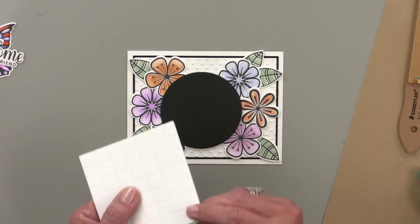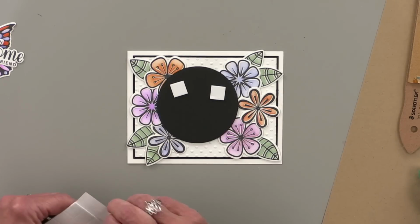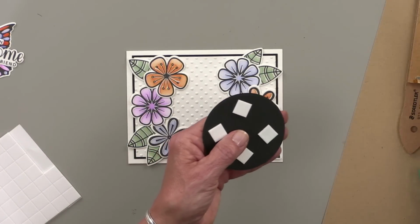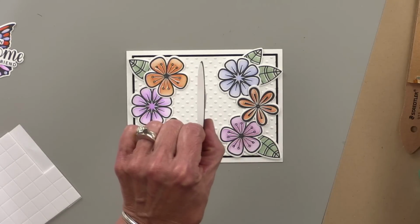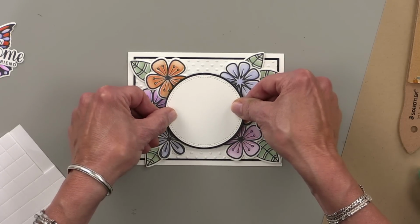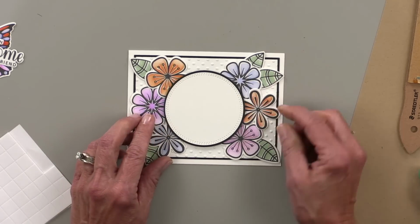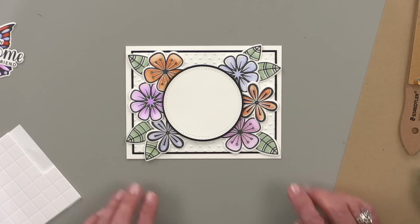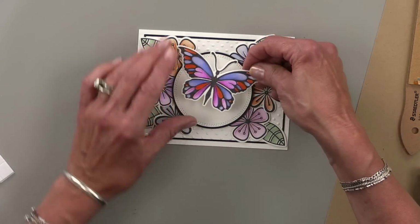So let's pop up the circle first. This is why I didn't want to pop up the flowers, too. The card would be like a foot tall. So I'm using the Gina K Designs foam squares, and these are very thin, so you can double them up if you want a little more loft. You know what I like about the circle, Tom? Good choice. I like the idea that we can put some pearls in the center of these flowers then. Love that. Okay. That's what I was thinking. I knew it. I knew you were thinking that.